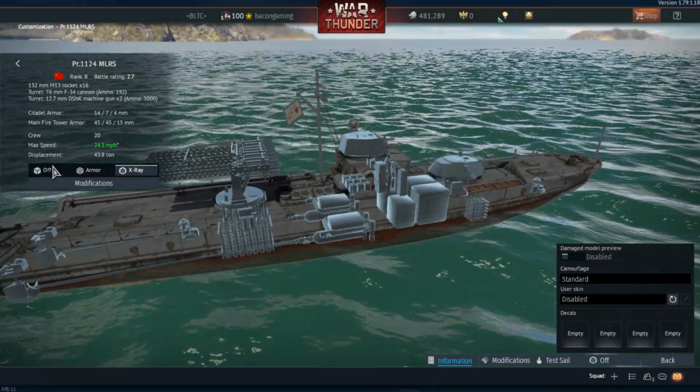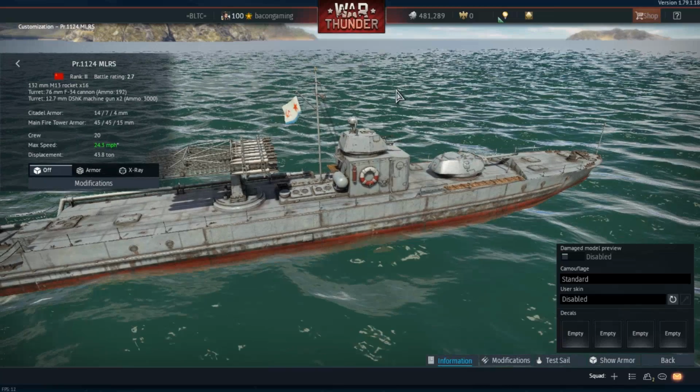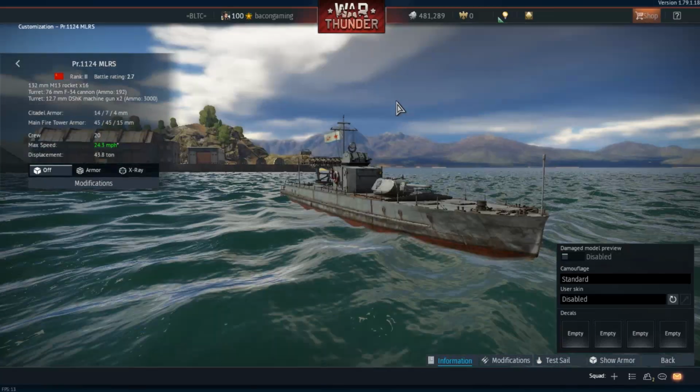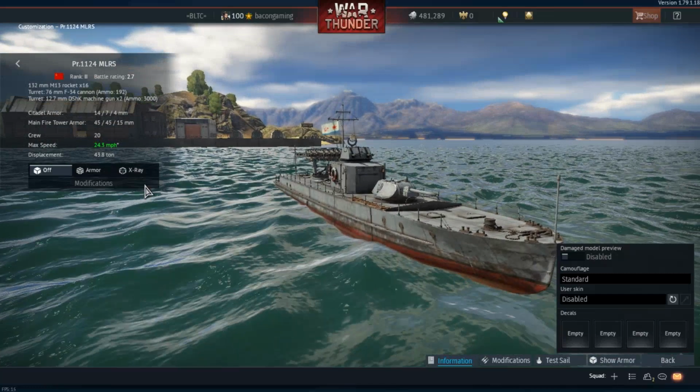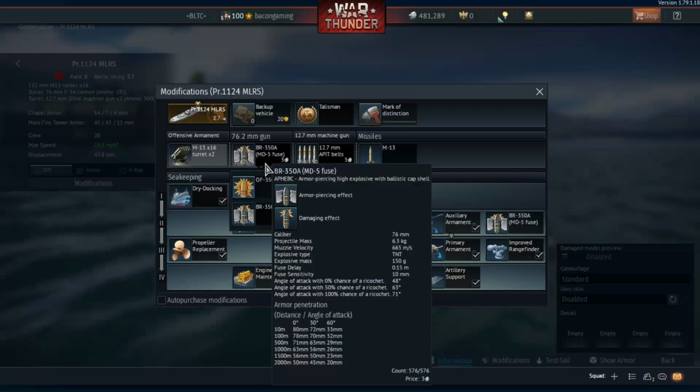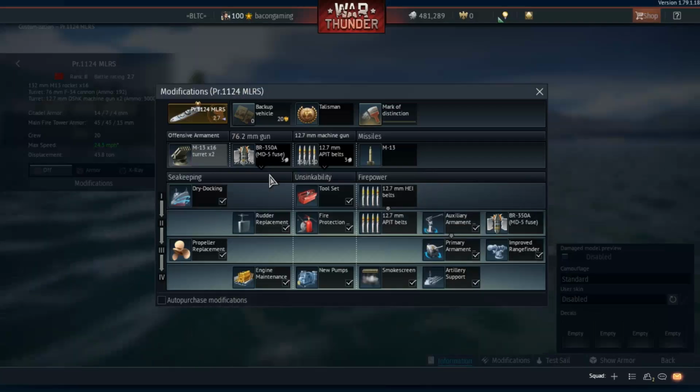Other than that, it is all the basic stuff inside, fuel tanks, engines, all that. But yeah, not available anymore. It was only available until the beginning of the CBT. Modifications, anything unique? Not really. It's already fitted with the rocket launcher.